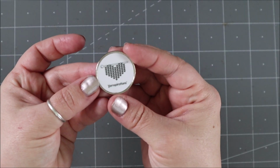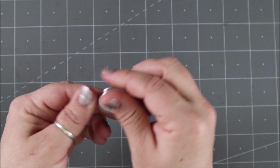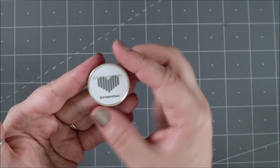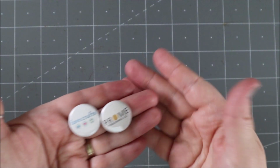Got a Yarn Inspirations button. This one's really pretty, a little enamel. Well, I can't decide if it's enamel with just something on the inside, but I think it's pretty, it's so pretty. I love the heart with the yarn in there. It's really cool.